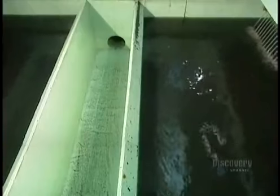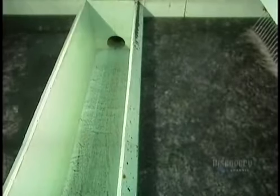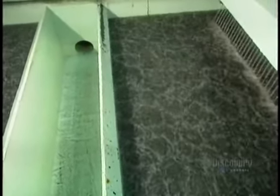You can see the result in this demonstration. The water is finally clear, but it's far from drinkable because it's still full of bacteria, viruses, and other organic matter. So on to the next step, filtration.